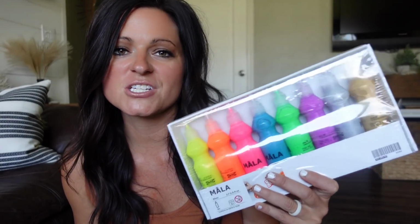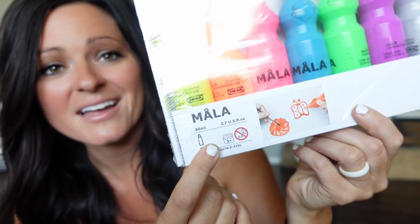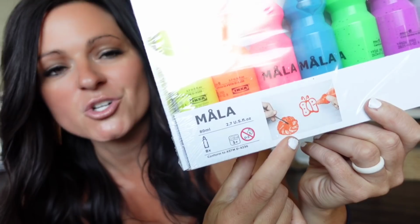Next thing I purchased is just some of this bubble paint. I don't even know if that's what you would technically call it. It's the Mala. I don't even know how to say that. It doesn't even matter. You can see right here on the picture what you can do with it. So you take these little squirty things, you squirt it on a page, you can get a paintbrush and make some fun designs, flatten it out, spread it around, whatever have you. It's just paint, right? As homeschool mamas, we need paint.